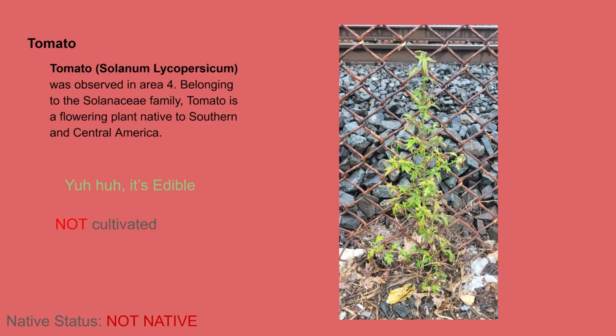And folks, I'm not trying to get you too excited, but I found a tomato plant. Yeah, a tomato plant, guys. It's definitely edible. I'm pretty sure someone on their break was just chomping on a tomato from Walmart and spat it out or dropped it halfway and it starts growing. And that's a gosh darn tomato plant.